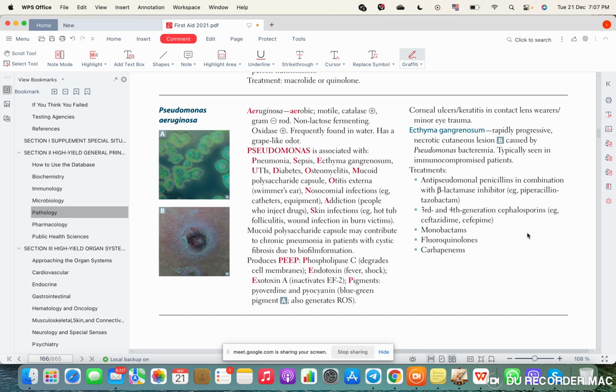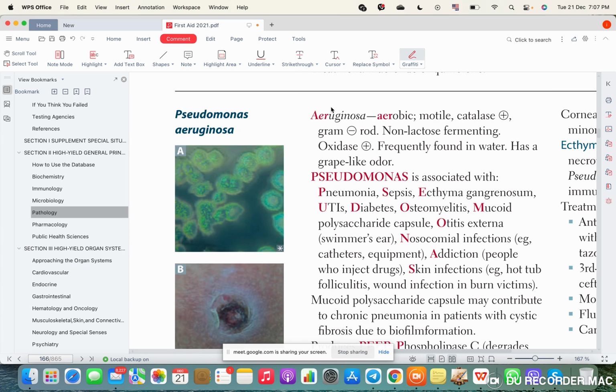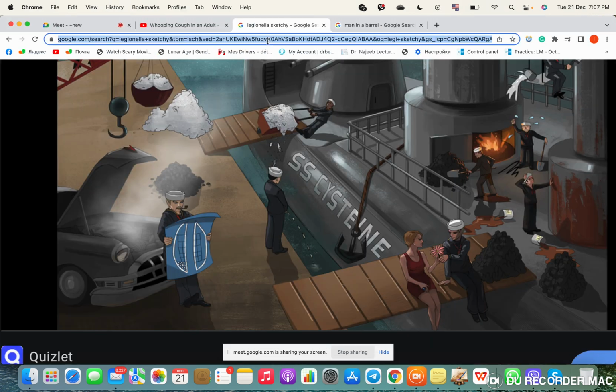Good. So they write here Pseudomonas aeruginosa, it's aerobic, it's motile. Oh, nice. Do you remember which test we can do for motility of an organism? H2S, and if the organism is motile, which color will it give? Yep, it will be black. Good. So it's non-lactose fermenting. On which agar do we check the lactose fermentation? MacConkey agar, and if it was lactose fermenting, which color will it give? Pink, like E. coli, for example, yeah?